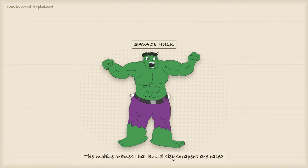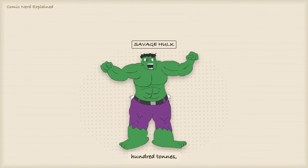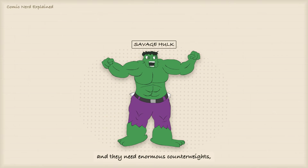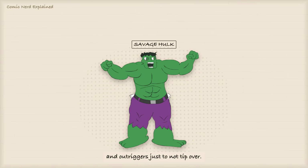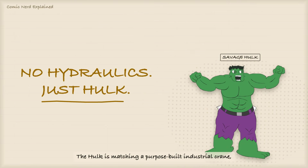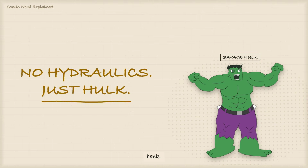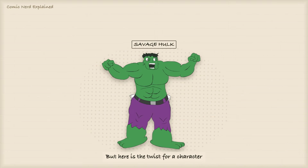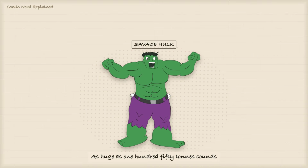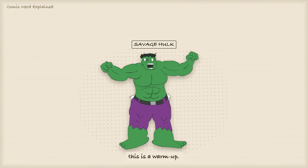The mobile cranes that build skyscrapers are rated to lift somewhere between 50 and a few hundred tons. And they need enormous counterweights, hydraulics, and outriggers just to not tip over. The Hulk is matching a purpose-built industrial crane using nothing but his 2 arms and his back. That is the feat. But here is the twist for a character like the Hulk. As huge as 150 tons sounds to us, for him, this is a warm-up.